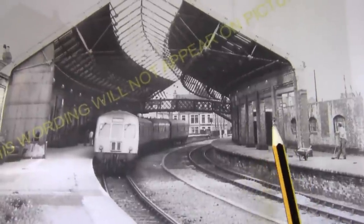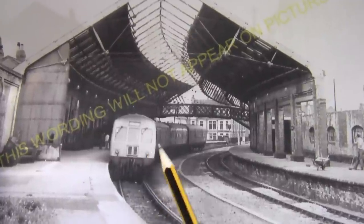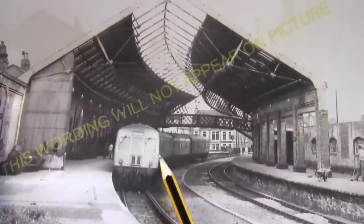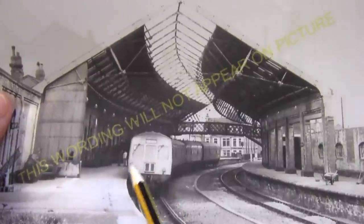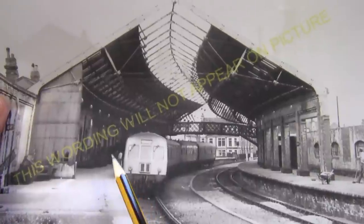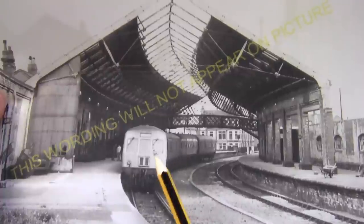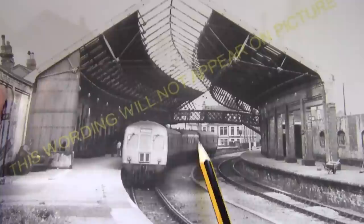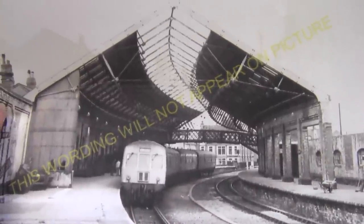Hindsight's a wonderful thing. But another thing, it's very rare to see two sets of DMUs in platform one. Now this reminds me of the time when I was a little lad taken out for the day and I almost got on the wrong train, a little lad of six, getting really excited. Oh yeah, I want to go on a train. And I nearly ended up in Sunderland. Actually, I think that would have been the Sunderland bound one. This was the Newcastle bound one. Yeah, happy days.